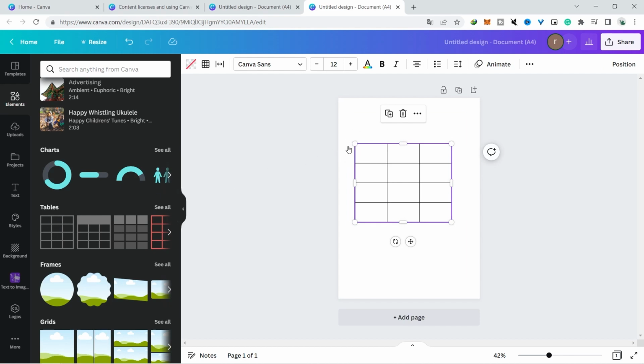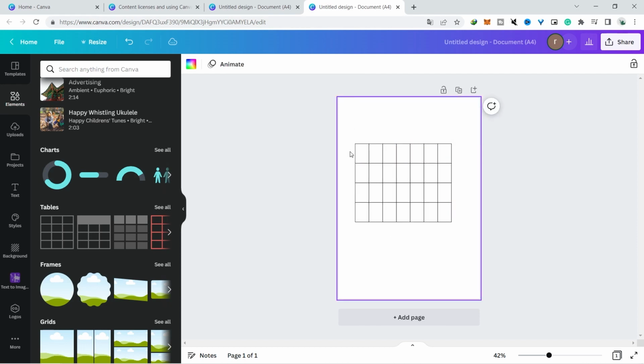My advice is to just choose the one in the upper left corner because later you can change the color according to your wishes. If you click it, then it will look like this and you just adjust it with the calendar you want to make, the size and shape.